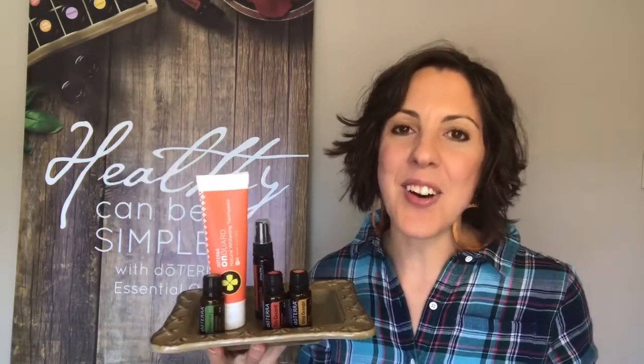So when doTERRA came out with On Guard toothpaste, I thought, we're gonna try that. And it was a total win-win-win at my house because I didn't have to make toothpaste anymore. I didn't have to fight with anybody about brushing their teeth. Everybody was happy to brush their teeth now. And I knew we were all getting the therapeutic benefit of On Guard in our mouths every day. So I am a huge fan of the toothpaste.